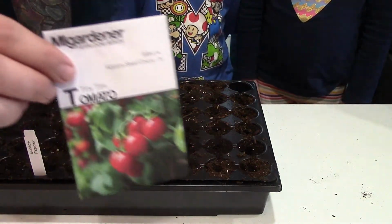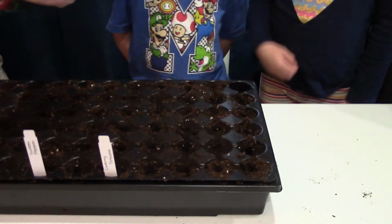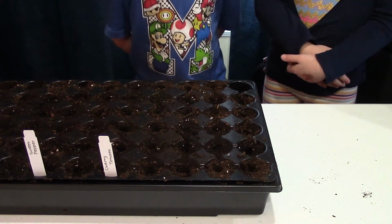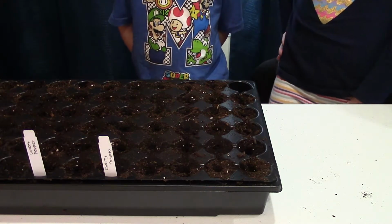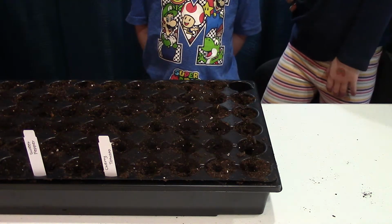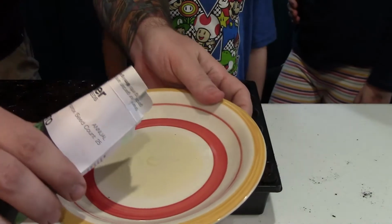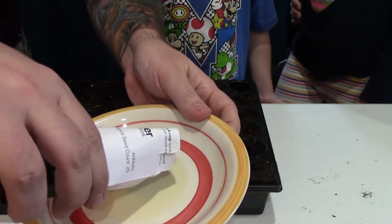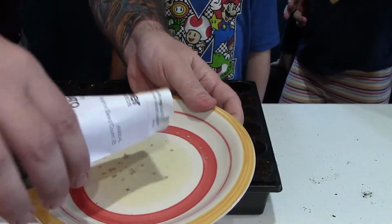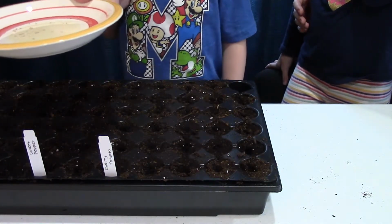Alright, so next on the list is Tiny Tim tomatoes. Get this opened up. This is probably going to be little small seeds again, just like the cherry tomatoes. Oh my god, yes they are. Oh no. Alright. Let's get these out on a plate. I definitely recommend the plate. It's working out very good. Little tiny things. They're not even as big as a sesame seed.